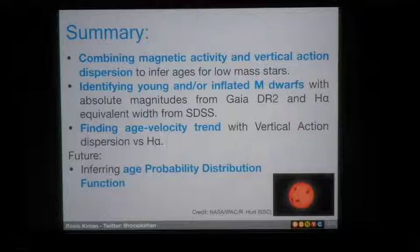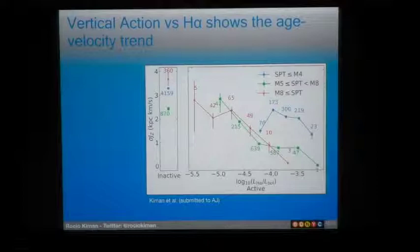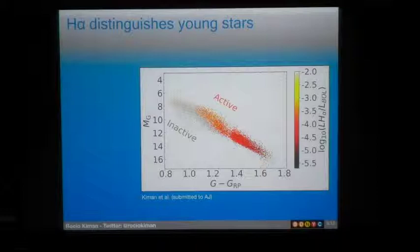We don't know why, but what we know is that higher mass M dwarfs are active when they're young and suddenly lose their activity when they're old. When you go to lower masses, they stay active longer in their lifetime. So if you look here, you can see a bunch of inactive stars for the early M's, and when you go to the later ones, they are mostly all active.